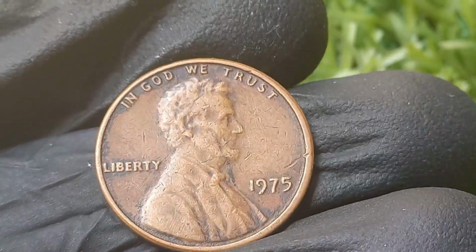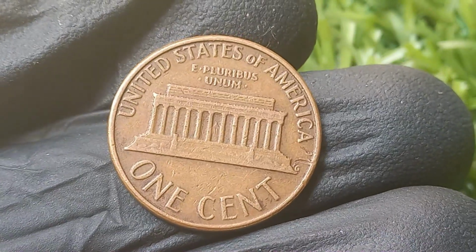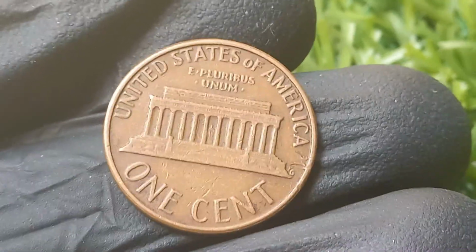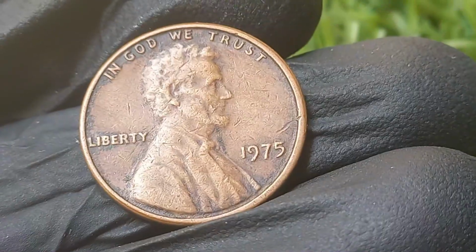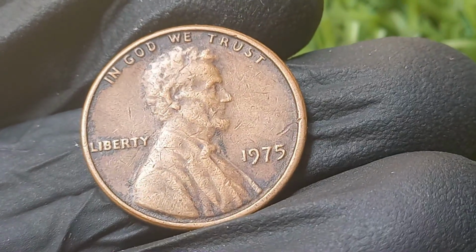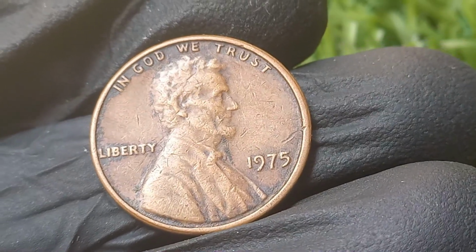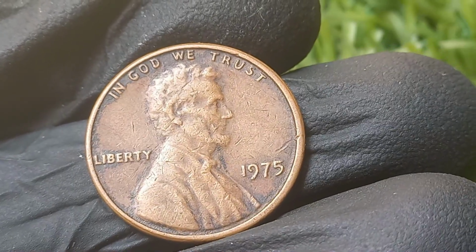One collector nearly gave his away at a yard sale before a sharp-eyed buyer noticed something. When examined under magnification, the date showed subtle irregularities. The mint mark? Missing entirely. Authentication confirmed it, one of the rarest Lincoln pennies ever seen. Collectors gasped. Dealers fought to own it. And the price soared, but the story doesn't stop there.